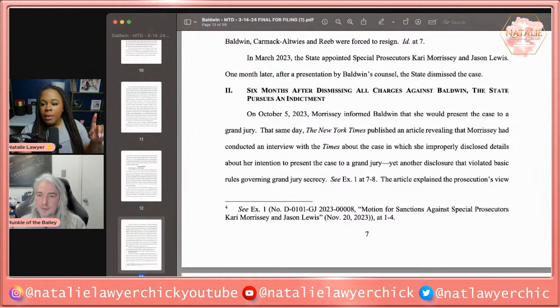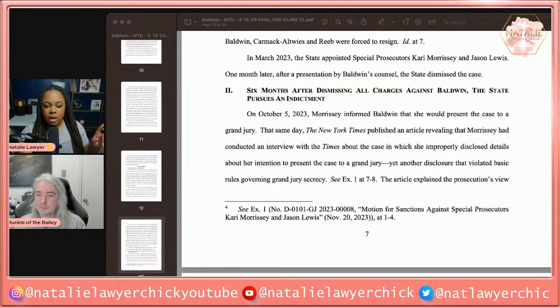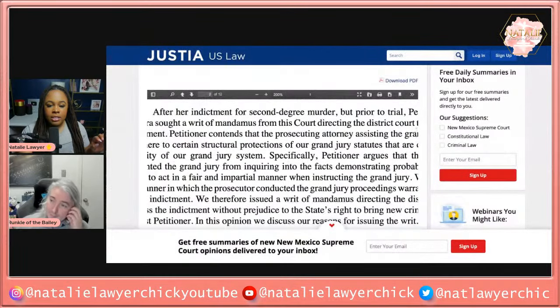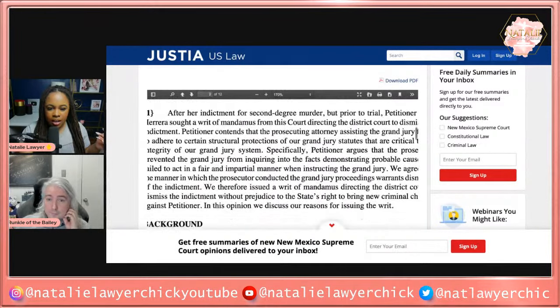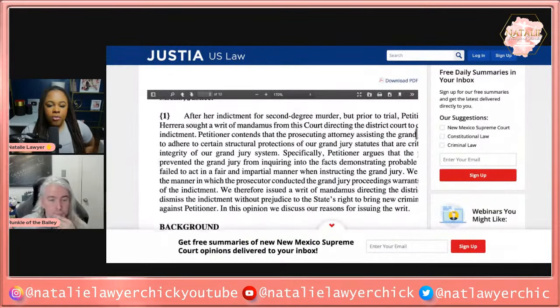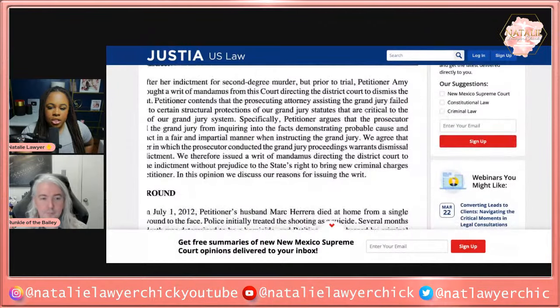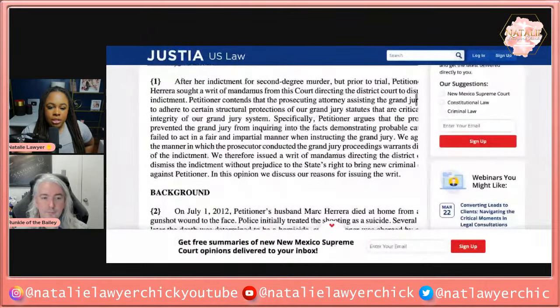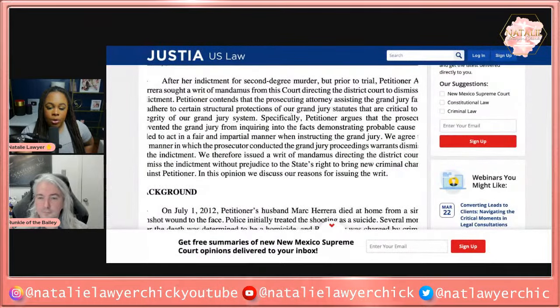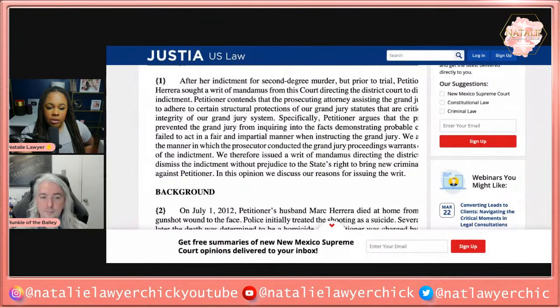Okay. I pulled the case up. Let me show it to you guys real quick. There's not the whole case, but just what the opinion is about. And this is an indictment being dismissed. After her indictment for second degree murder, but prior to trial, petitioner Amy Herrera sought a writ of mandamus from this court, directing the district court to dismiss the indictment. Petitioner contends that the prosecuting attorney assisting the grand jury failed to adhere to certain structural protections of our grand jury statutes that are critical to the integrity of our grand jury system.